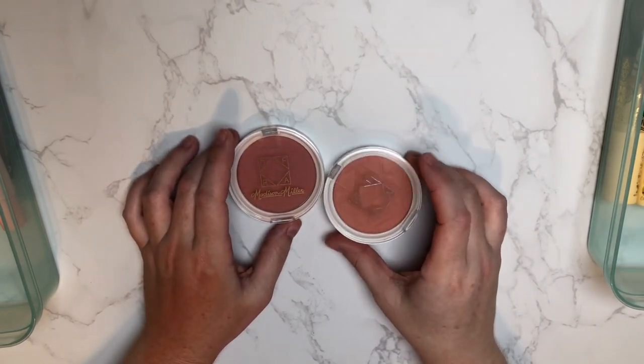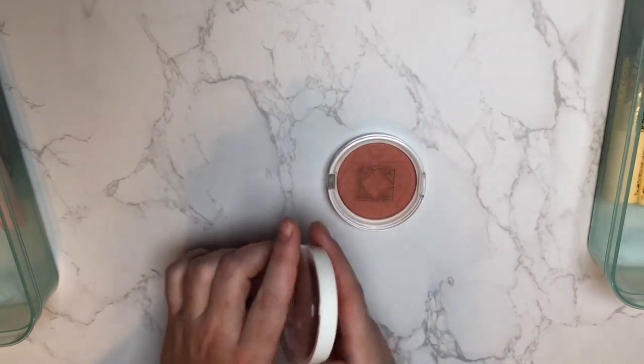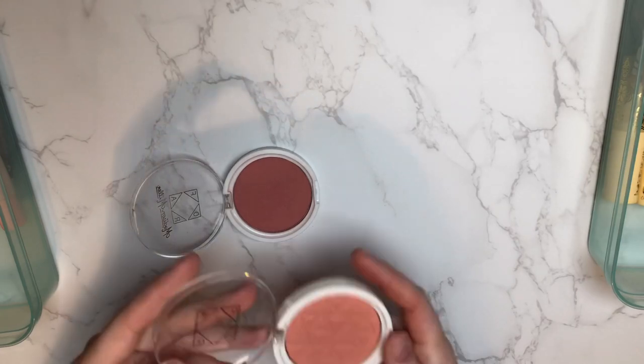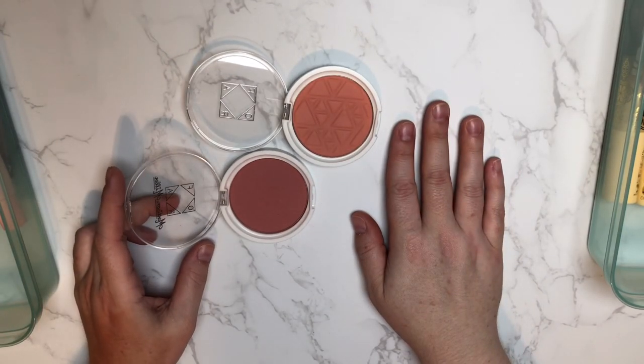And then this is Bellini. It's a nice peachy blush. I'm not gonna lie, I really like both of these colors. I feel you're probably gonna see a lot of the same colors over and over again. I'm gonna call these maybe for right now, and we're just gonna stick them right here.